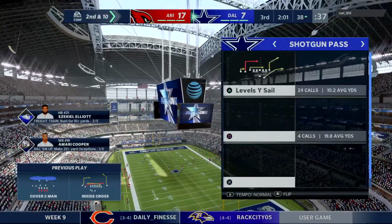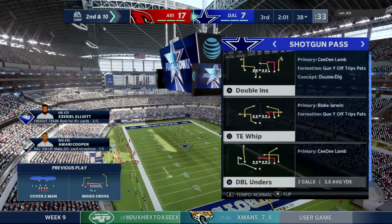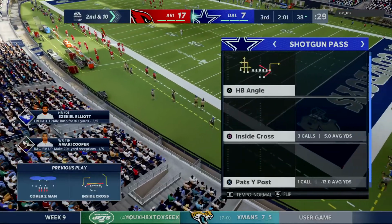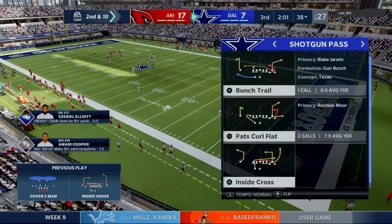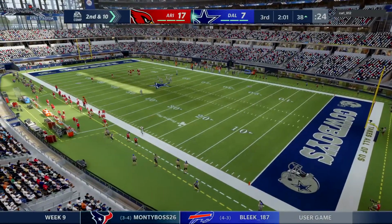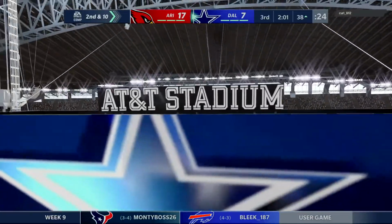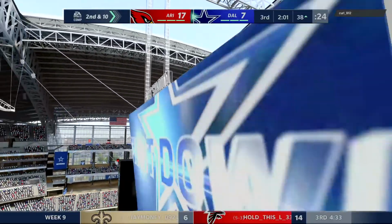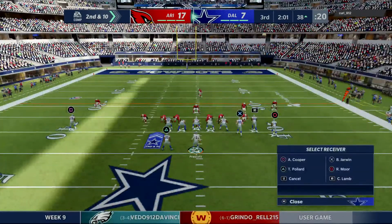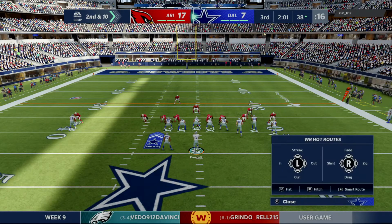And seeing no options, he just tosses this one away incomplete. Now that'll bring up 2nd down. Dallas, Texas is the spot. 3rd quarter inside AT&T Stadium. Glad you're with us. 2nd and 10.